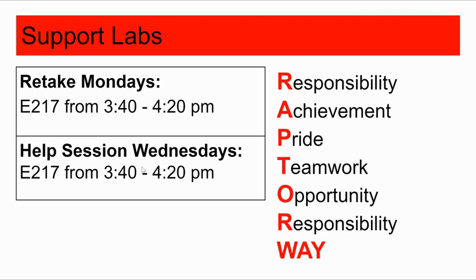Please note, if students can't make these sessions, they can always email me to work out a time to come in before school or during their off period or lunch.